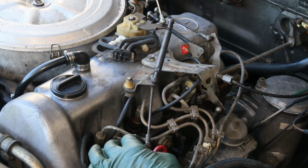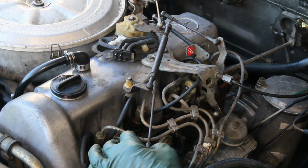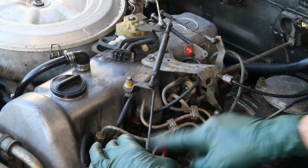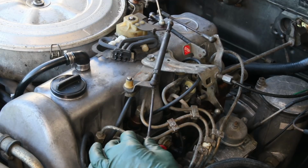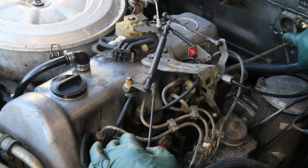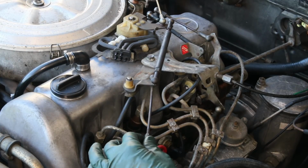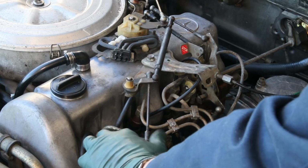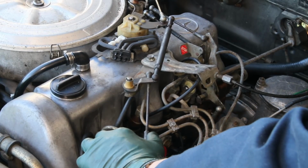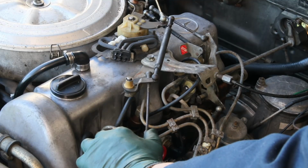Now compare this linkage operation to what you saw at the beginning of the video. Look at that, there's almost no slop all the way from this point down to that ball that moves the rod to the injection pump and then going over to the firewall right there. Look at that, hardly any slop at all in this mechanism. This is going to make a lot of difference in how this car runs and shifts. Even a manual transmission will shift smoother with tight ball socket linkages.